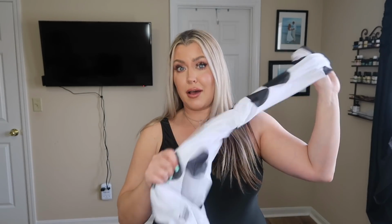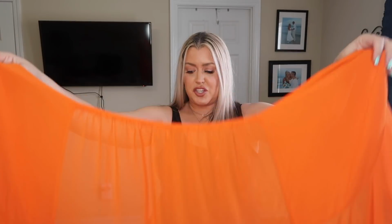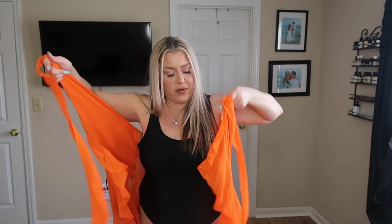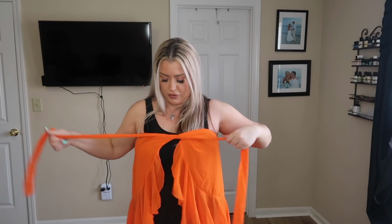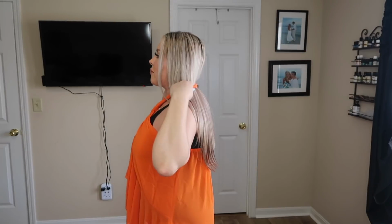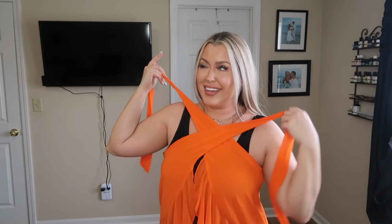Okay, so this is just a plain black swimsuit that I have underneath that did come with this. It was a two-piece set. Just check that video out. I'll try and remember to link it below for y'all. So this is sheer, and it is a little wrappity wrap cover, like so. How cute is that? I think you could even tie it around your neck if you wanted. And I probably did it incorrectly. Hold up. Let's do it like that.